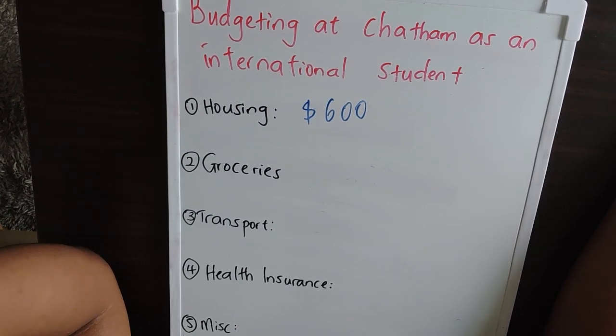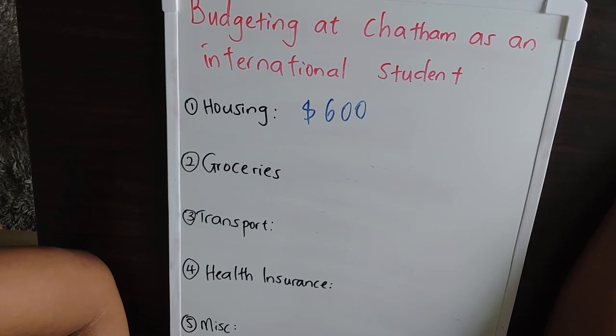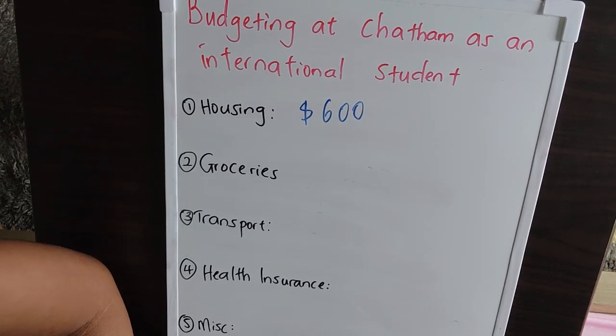Also, you can live off campus. You have some housing off campus, away from the university, that is a little bit cheaper, okay? And many of the landlords are actually open to giving discounts if you pay for a longer-term lease, or if you pay a huge amount upfront, they will be more open to giving you some kind of discount. So look for that.